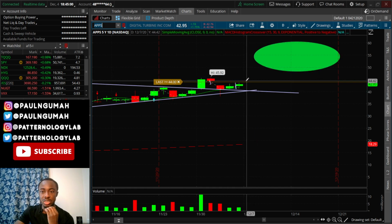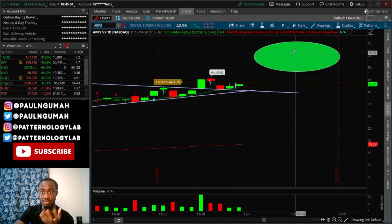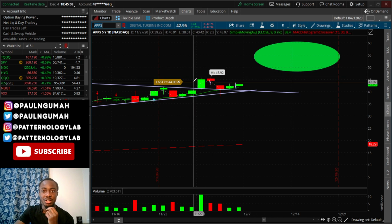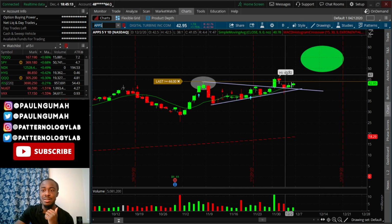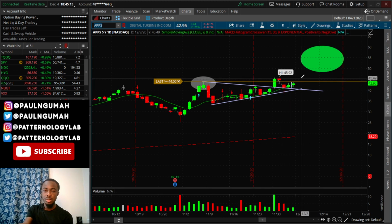We can see that money trickle in here and push the stock forward all the way up to the green circle, which is like in the middle of it, around $53. So definitely keep that one on your watch list. It's still clean to me, and I still like it. I really do. So watch this one for a potential long.